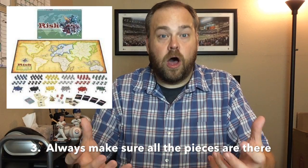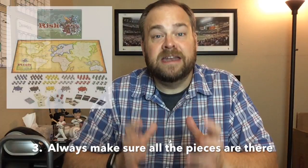Number 3, when selling a used board game, collectible board game, always check to make sure all the pieces are there. Never sell a board game with missing pieces. Sometimes I'm on Amazon, I'm looking at board games in the product description and the individual seller description notes, and it says missing a certain token, or missing a certain piece, or it's missing the play money. And I'm like, it's against Amazon's guidelines to sell board games with missing pieces. So they're breaking the rules. They're also just asking for negative feedback, asking for a return.